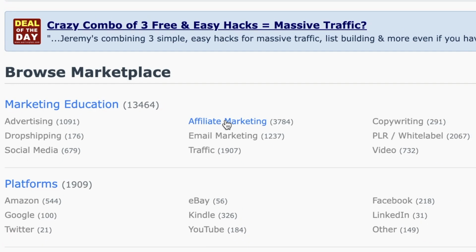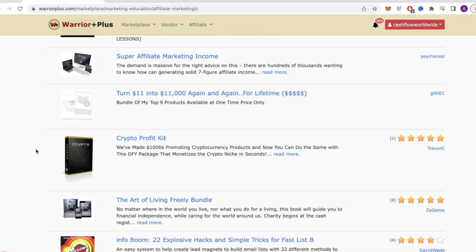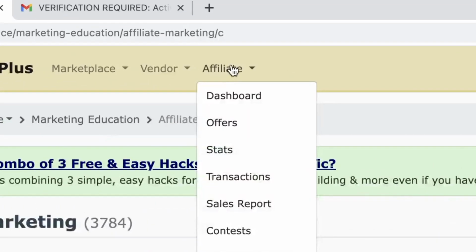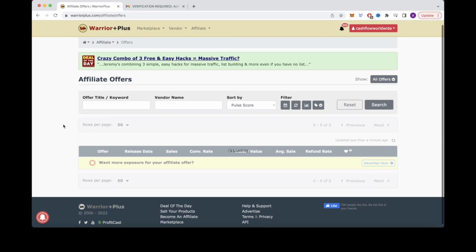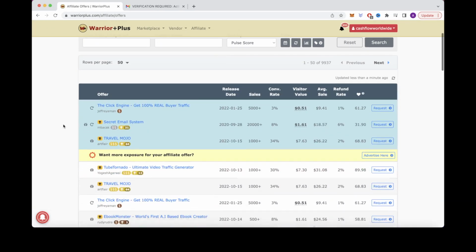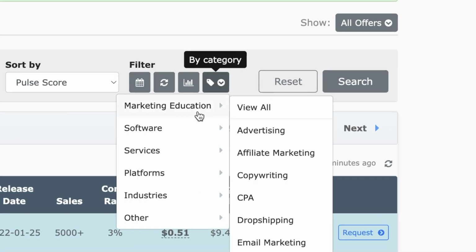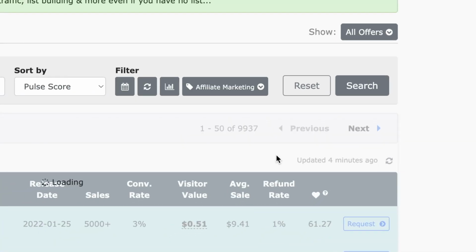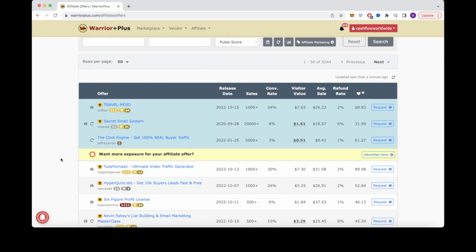After you've selected your niche, you will then want to access the marketplace itself. Once you've done that, you'll just want to hover over affiliate here and then click on offers. After you've clicked that, you'll then see all these different offers and all of the related info for each offer. To find products that are in your niche, you want to click this button right here and then select your niche. Next is a very crucial step. You want to select a product that a lot of people are purchasing and has a high conversion rate. This means that it's a lot more likely that you'll be able to make more money.